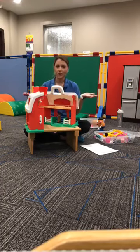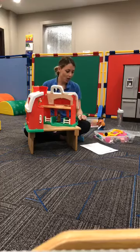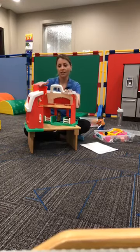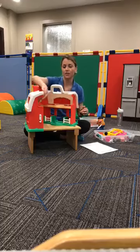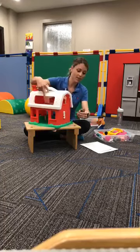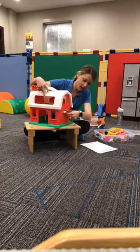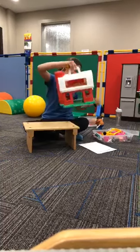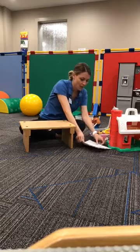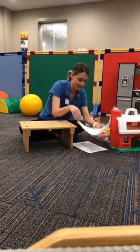Or "Why is the pig dirty?" "Because he rolled in the mud." Or "Who is taking care of the animals?" "The farmer." So this is one of my favorite activities that I like to use a lot with kiddos, and you can even modify it for some of the older kids too, where it's not just for the little ones. And then one more activity I'll share with you guys today.